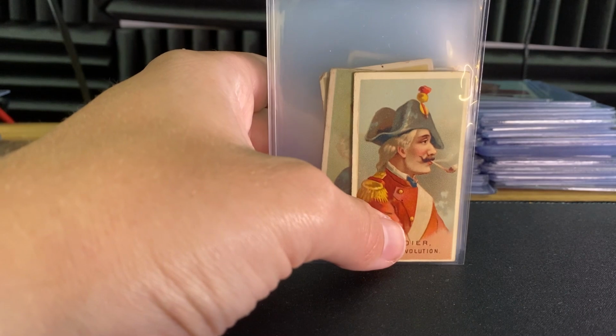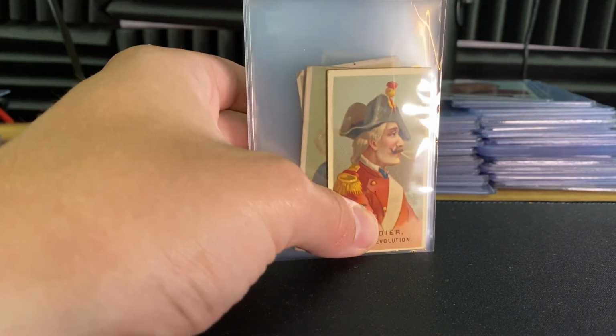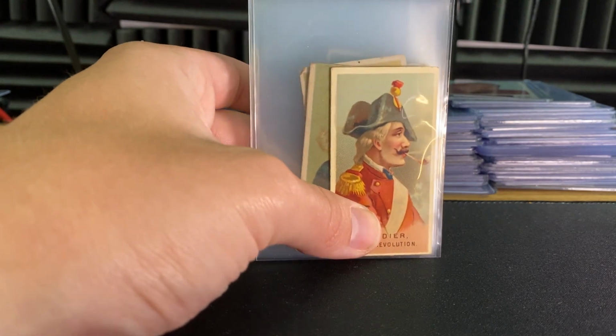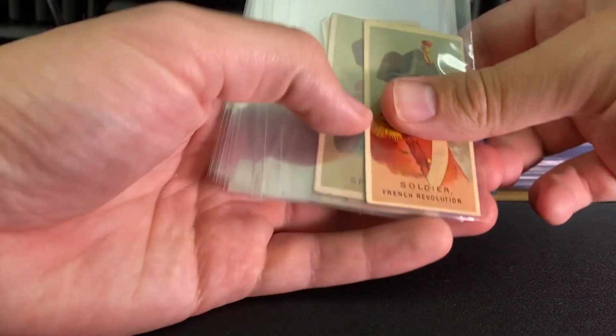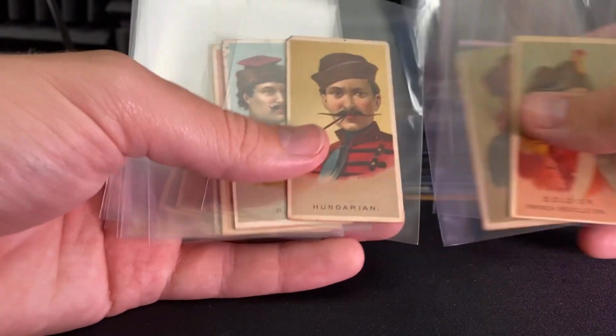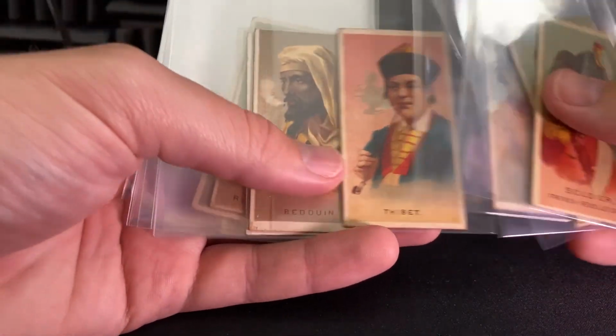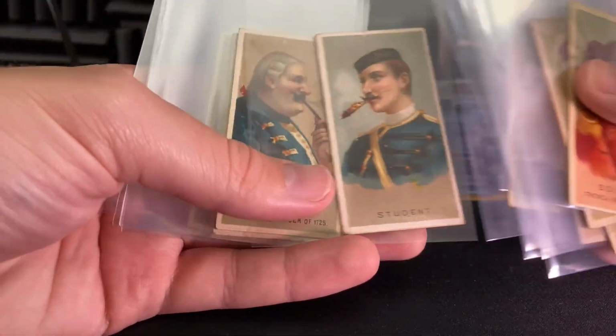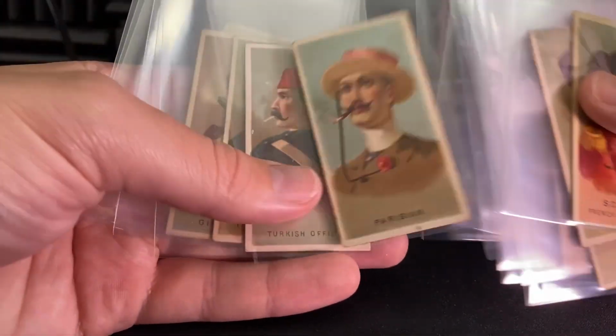I had someone reach out to me before the show looking to build the set. Already had a few, and what's a cool thing is I saw a few albums of Allen and Ginter cards. So I'll go through these really fast, the different smokers. Eye appeal wise, these look really, really cool. You don't see them all the time. And I'll show you guys the back as well. There's 19 in here in total.